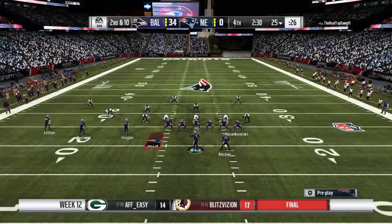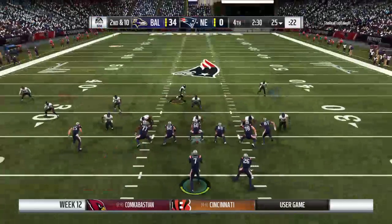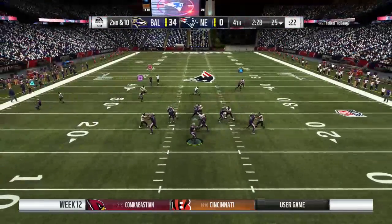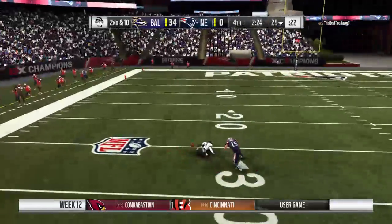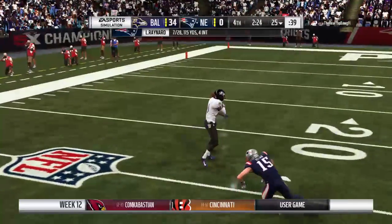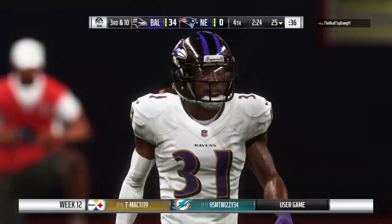Here we go now. Green 39. Now he'll look to throw here on 2nd and 10. He's going to launch this thing way downfield. And he's unable to grab it. Thought he might have had position, couldn't hold on, 3rd down.